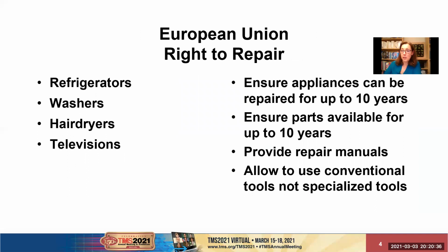The European Union, just March 1st of this year, passed right to repair. So they want manufacturers of appliances to make their appliances so that they can be repaired for up to 10 years. They want to ensure that parts are available for up to 10 years, that manufacturers offer repair manuals, and that a consumer could use just regular conventional tools, not a specialized tool that only worked for that one screw. So right to repair applies to refrigerators, washers, hair dryers, televisions, these kinds of consumer electronics.